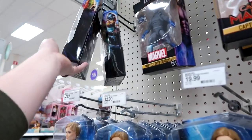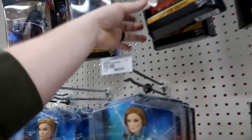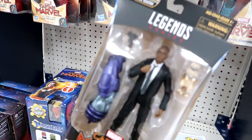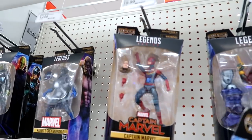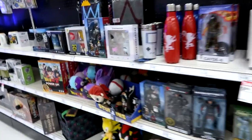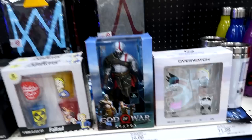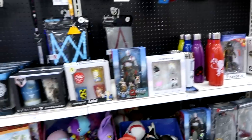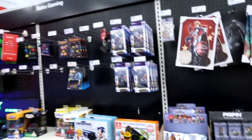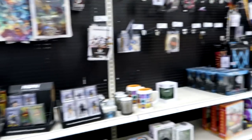And then, Talos, Yon-Rogg, Gargoyle, Captain Marvel, Nick... Oh. There's actually a Nick Fury here. We also found Nick Fury with the cat. I have no plans on getting this wave, guys. If any of them, I'll get that one. That's about it, though. And over here... I want that 2-pack so bad. What else we got? Anything cool? Nah. We out here. Alright guys, I'll see you back home.